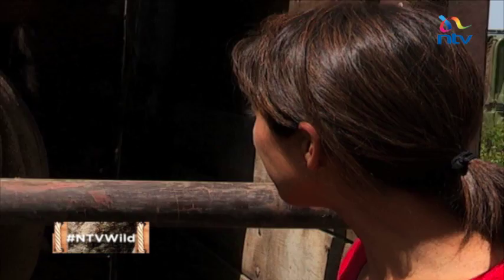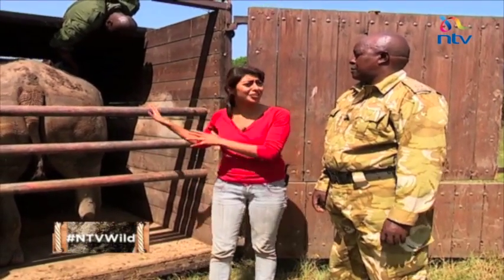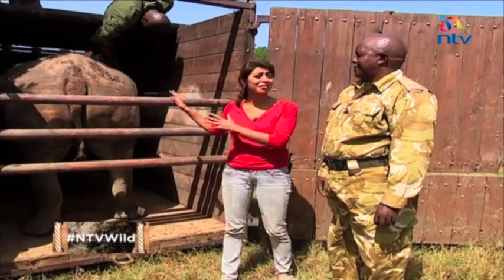Oh my goodness me, that is incredible. So when we release it, we'll have some guys who will follow it so that they can know exactly how the animal is going. And of course it can be tracked and monitored. Yeah, it will be tracked. Okay, we'll talk about that a little bit later. Let's not keep this darling rhino in here for too long.